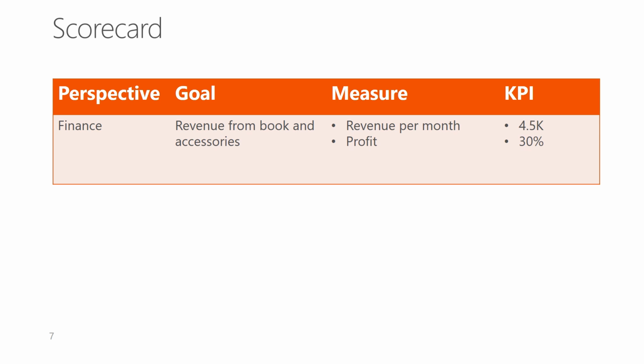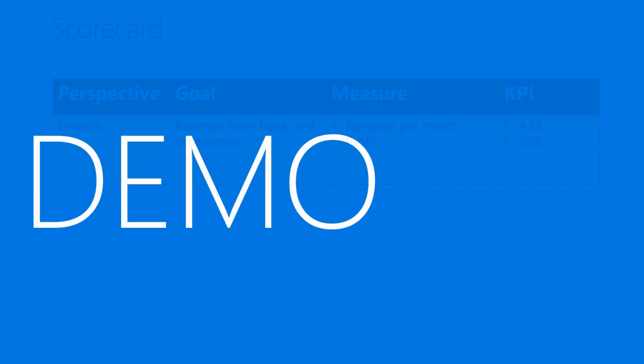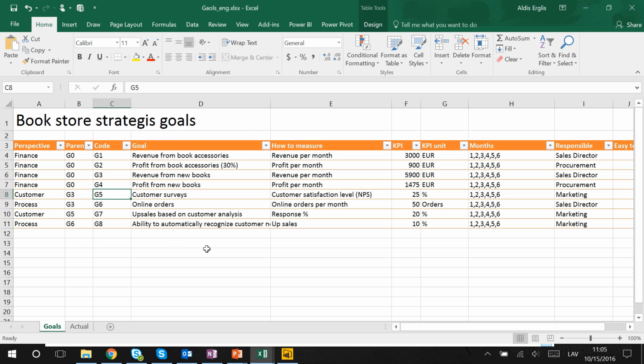In this case, the scorecard must consist of specific values. Even if we measure customer satisfaction, it must be a specific measure at the end, and we will talk about it later. And the third part is this dashboard, and that is what we will create in Excel and Power BI. So let's create a dashboard from the Balanced Scorecard goals.